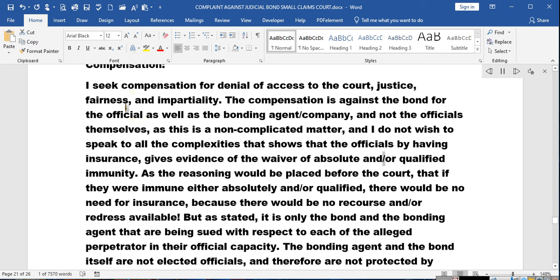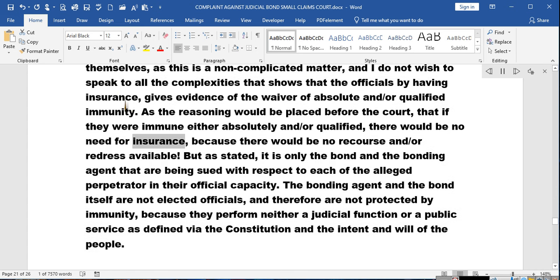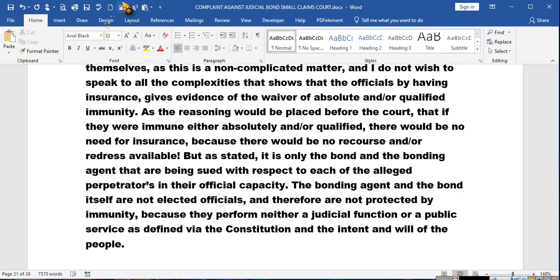The waiver of absolute and/or qualified immunity. As the reasoning would be placed before the court, if they were immune either absolutely and/or qualified, there would be no need for insurance, because there would be no recourse and/or redress available. But as stated, it is only the bond and the bonding agent that are being sued with respect to each of the alleged perpetrators in their official capacity. The bonding agent and the bond itself are not elected officials. I told you, it forgets the S's. And therefore they are not protected by immunity, because they perform neither a judicial function nor a public service as defined by the Constitution and the intent and will of the people.